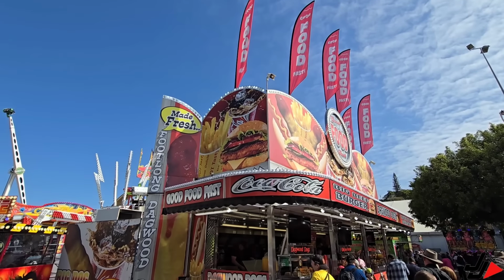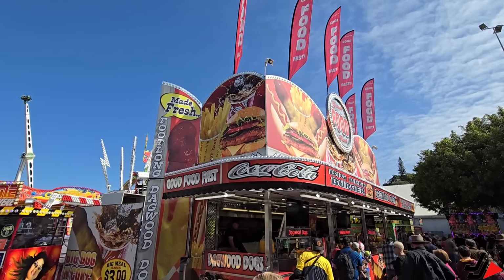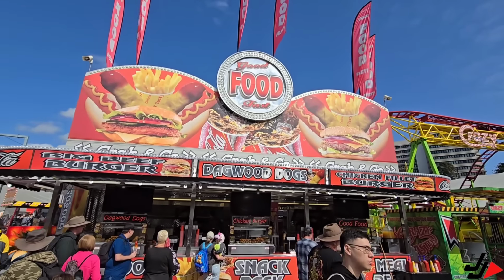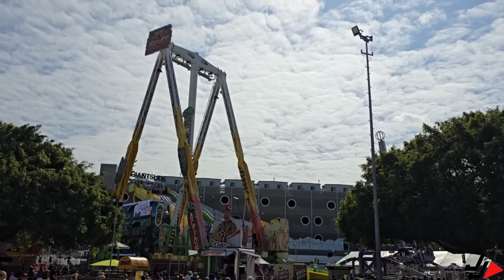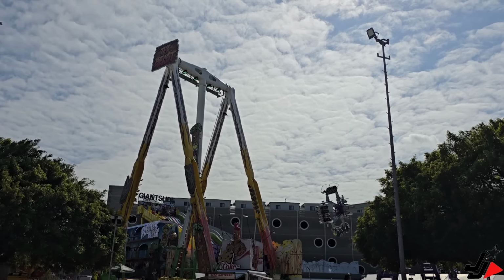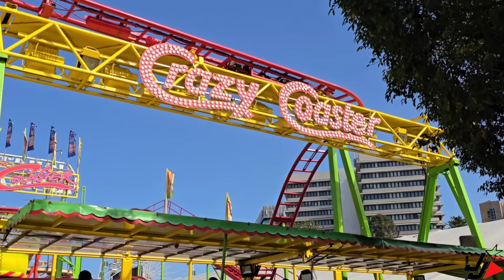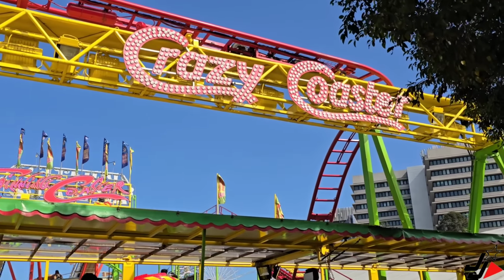Well, I tell you what, you can get so many different choices of food here at the Ekka. This one has also burgers and dagwood dogs as well. All right, let's keep checking out what else is down here from a ride's perspective. All right, let's check out the crazy coaster. This is actually pretty much exactly like the Dingo Racer at Aussie World.